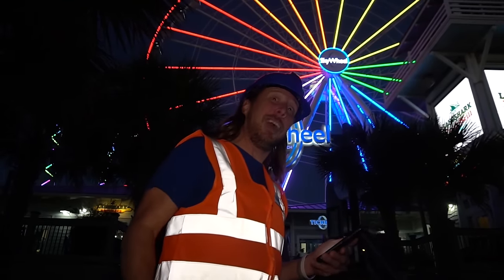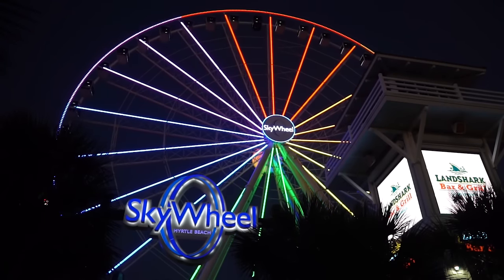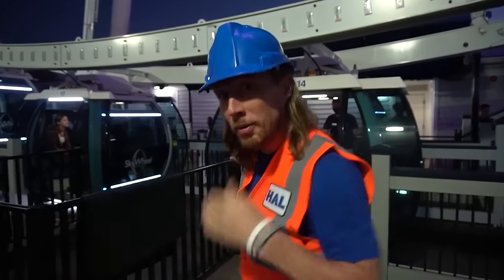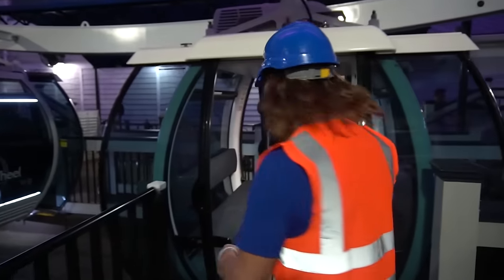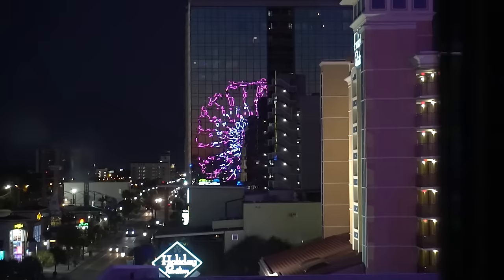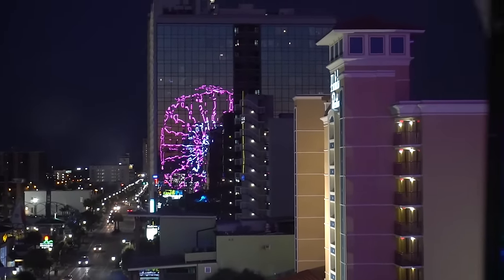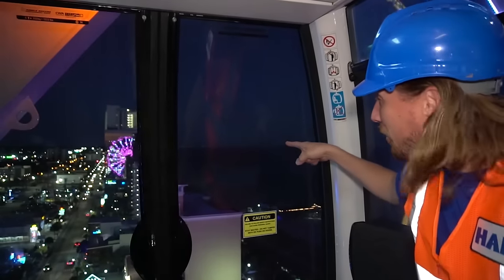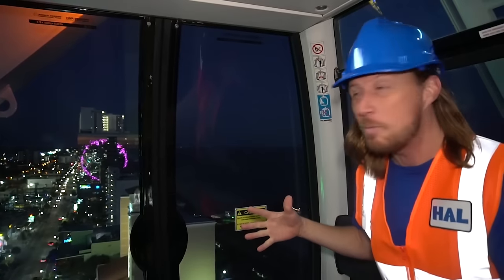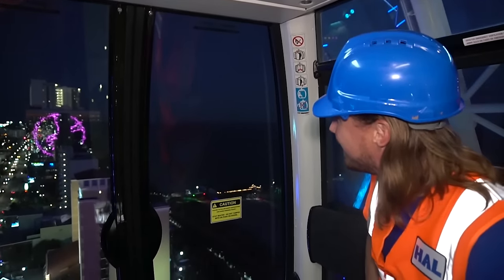Come on, let's go take a ride. Let's go. All right, come on, let's go. This is gonna be awesome. Hey, come on in. Oh, this is gonna be great. Oh, wow, look. You can see the reflection over there on that building. It's like a big, huge mirror. That's really awesome. You can see all the cool pink lights.